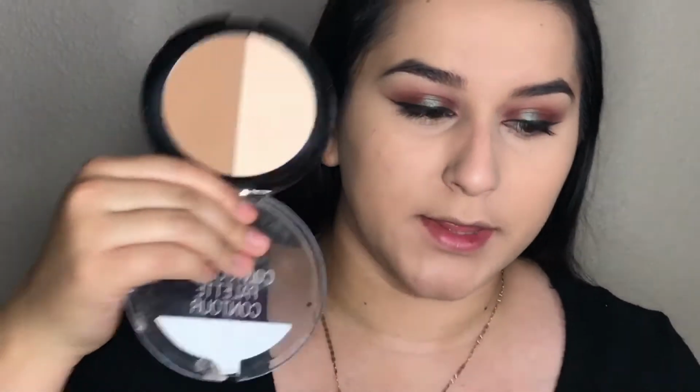Alright, so now to bronze and contour the face. I have these two bronzers that I like to use. I like to go in with this Wet n Wild contour palette to really get in those cheekbones. So I like to do that with a small brush. So I'm going to do that very quickly.